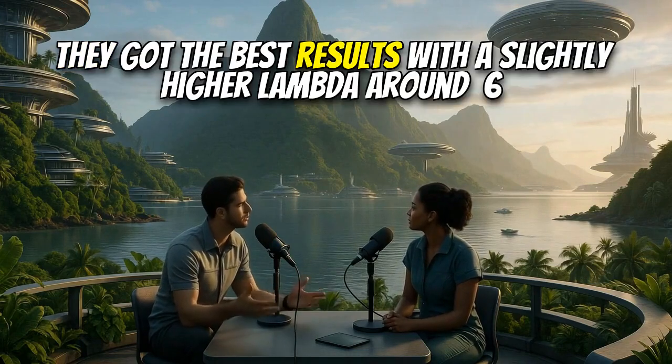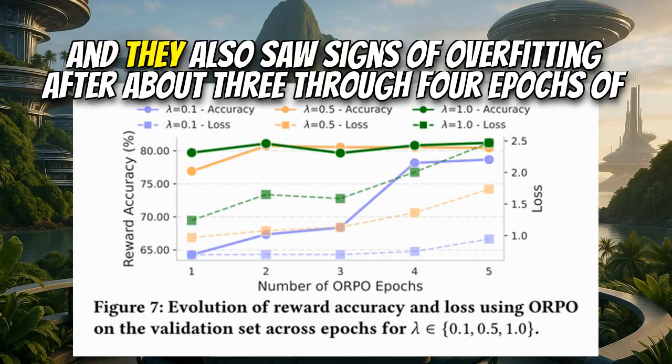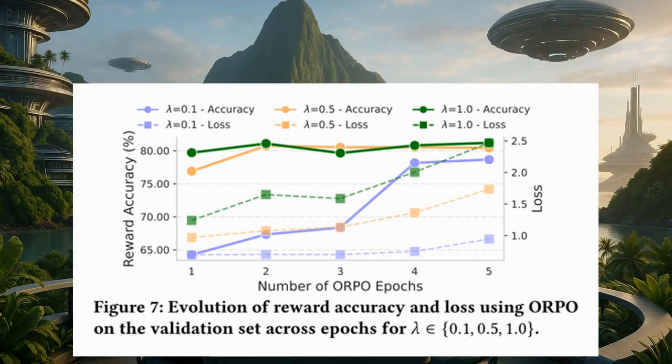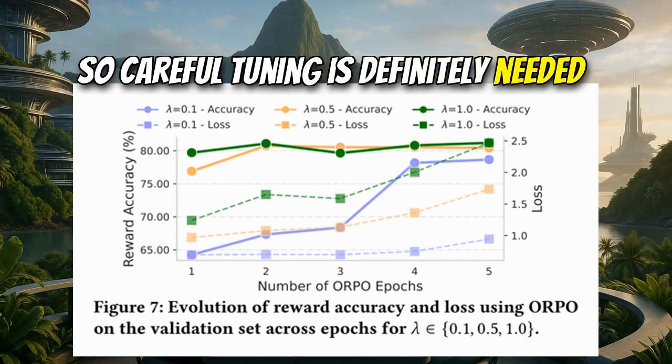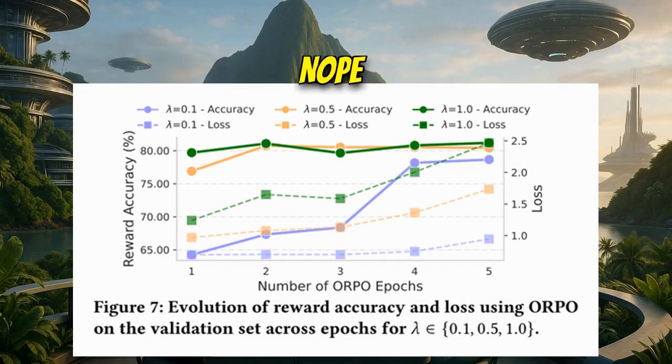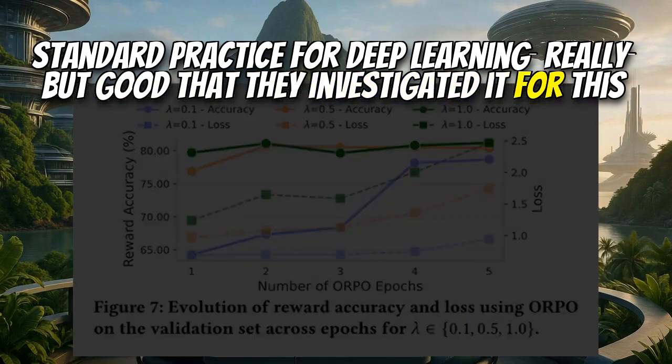They got the best results with a slightly higher lambda, around 0.6. Interesting. And they also saw signs of overfitting after about 3 or 4 epochs of training. The validation loss started to creep up, even though the reward accuracy kept climbing. So careful tuning is definitely needed. Can't just set it and forget it. Nope. Standard practice for deep learning, really, but good that they investigated it for this specific setup.